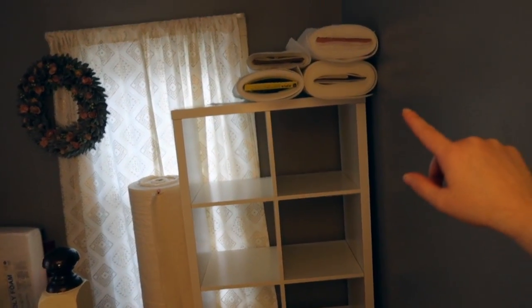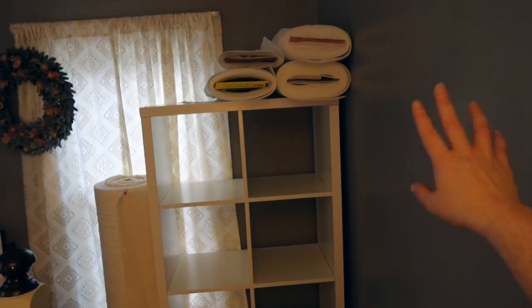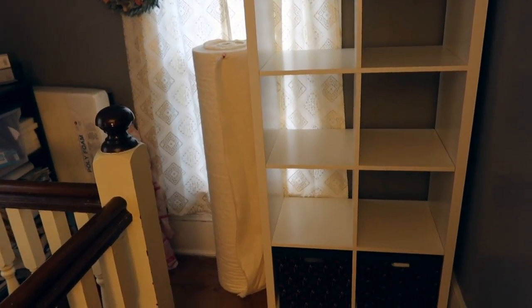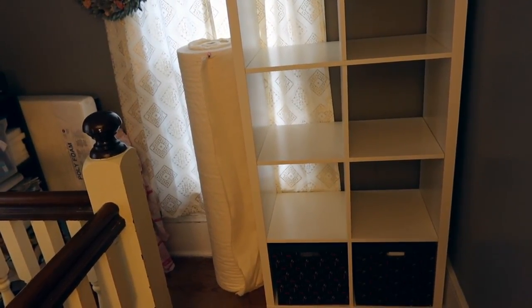We're going to go in a room in just a second so I can show you how I'm going to fold it all up and put it on here. I'm utilizing the top for my bigger bolts. I have to buy in bulk a lot because of the work that I do. So I figured those can just hang out there. They could actually go in the Kallax components, but I have a feeling I'm going to need as many openings as I possibly can get. If anybody has any ideas for storing big bolts of batting, let me know. Because right now that's what I've got to work with.